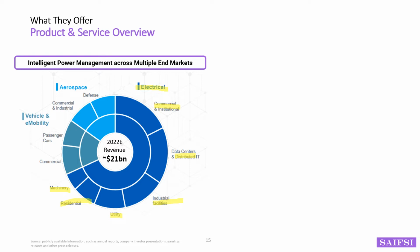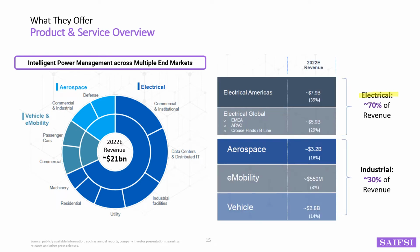The second group of end markets would be the industrial end market, which includes the aerospace, vehicle, and e-mobility subsectors. Think about it as electrical components that would go into vehicles that move, such as cars, trucks, as well as airplanes. All in, the electrical segment, again structures that don't move, stationary, accounted for around 70% of Eaton's revenue. And the industrial segment, those are things that move, account for 30% of its revenue.